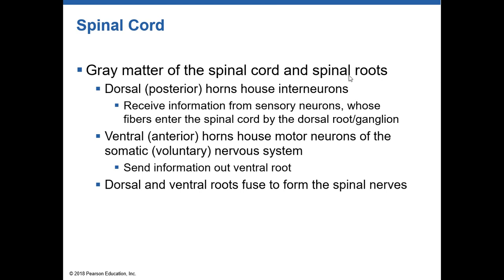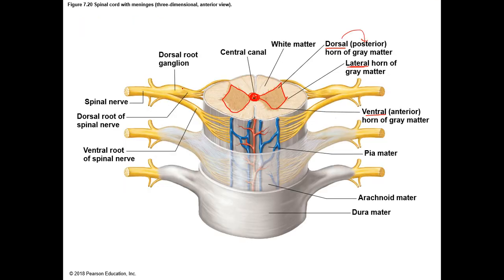So, gray matter of the spinal cord and spinal roots. First, let's focus on these dorsal or posterior horns. This houses something known as interneurons. We learned about interneurons on our last test. These are the neurons that are between sensory and motor neurons. They help connect those two. So this receives information from the sensory neurons, whose fibers enter the spinal cord through something called the dorsal root or ganglion. So basically, here is our dorsal root and ganglion. Signals come in, and they come in over here to our dorsal horn.